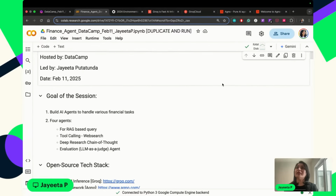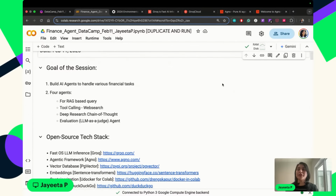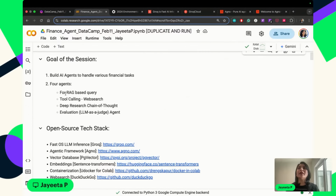Okay, so let's start. The code base talks about the goal. What we are going to do today is build a couple of AI agents that can handle various financial tasks. We are creating 4 agents here. One is for RAG-based query, where RAG is retrieval-augmented generation: you have a vector database, you have a question. The vector database holds all the information about the documents that you have passed, and you can query it to get your answers. And we will see how.